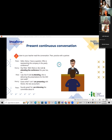Okay, here we have the simple present continuous. We have here is representing, right? Representing. What else? Is attending the conference. That is another present continuous form. Julie is attending.